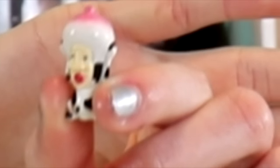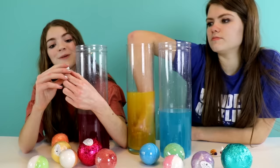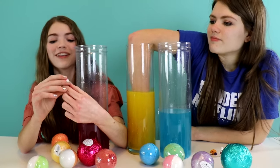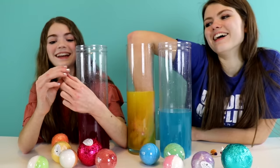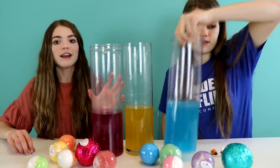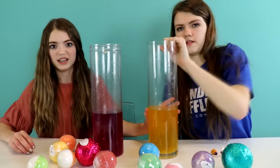This is what it looks like. It's pretty interesting. Wow. Animal, and then I pulled out this thing. Like, what is this? All right, so we're gonna keep the purple one and we're gonna remove the other two and move on to the next round.